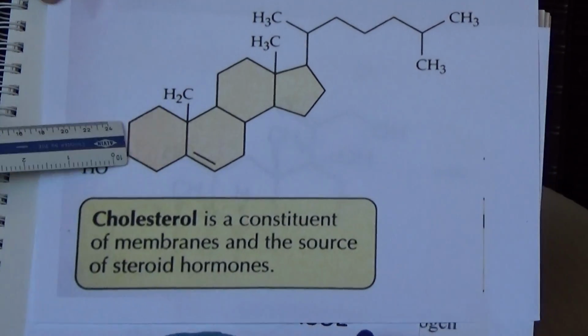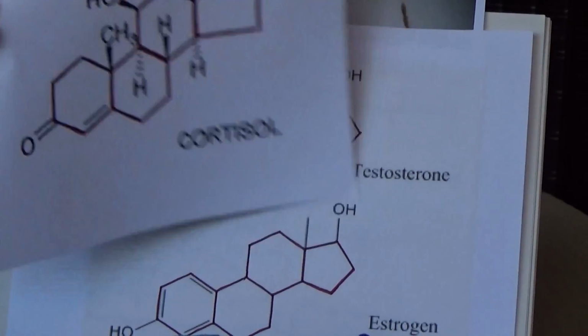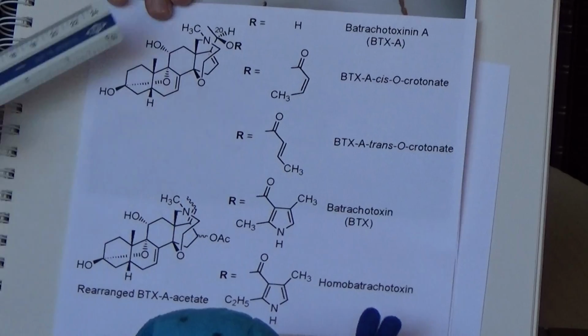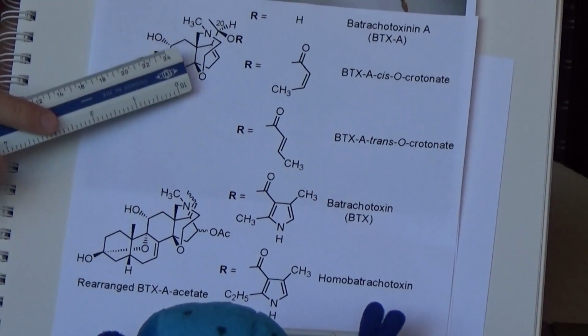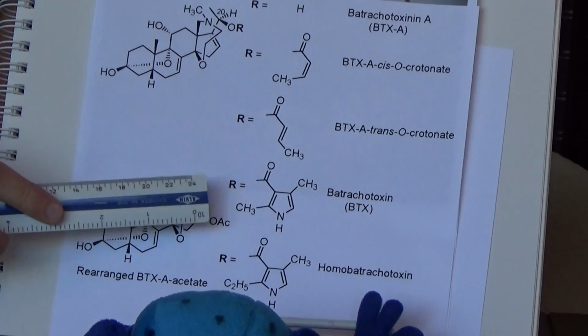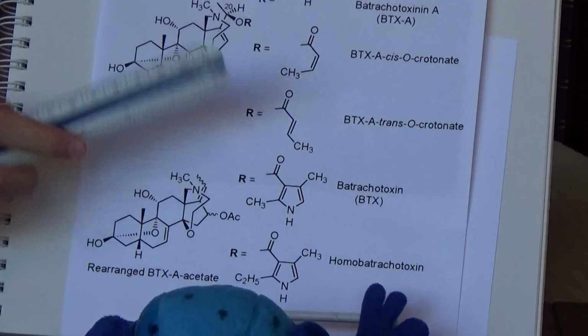In our own bodies, we have cholesterol, from which we synthesize our hormones cortisol and, of course, testosterone and estrogen. Now, the batrachotoxin family is actually a family of toxins. I will be focusing on this one, which is the batrachotoxin, pictured here. This part plus where this R is here.